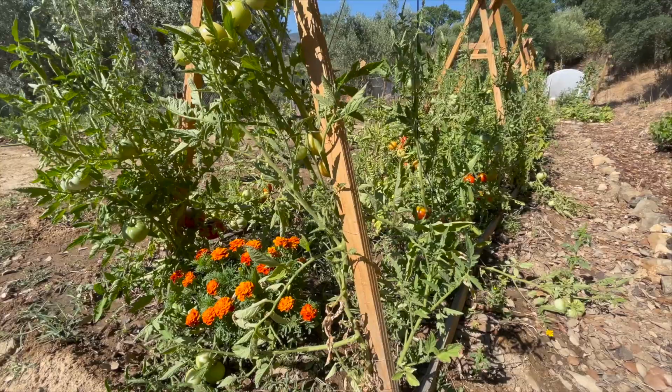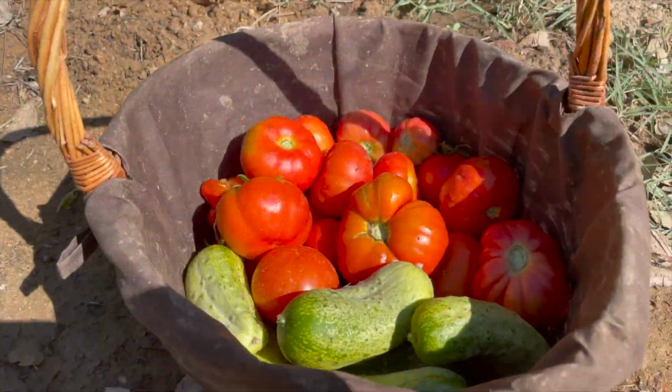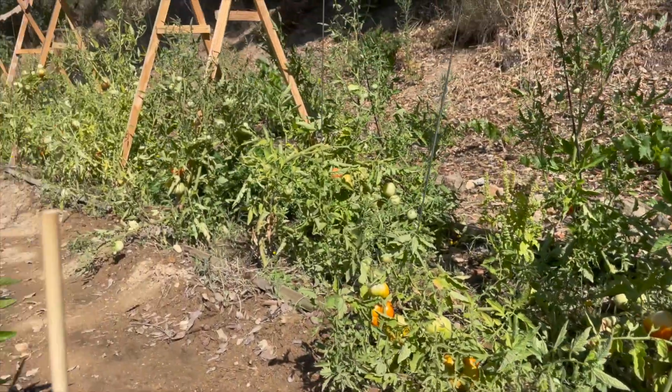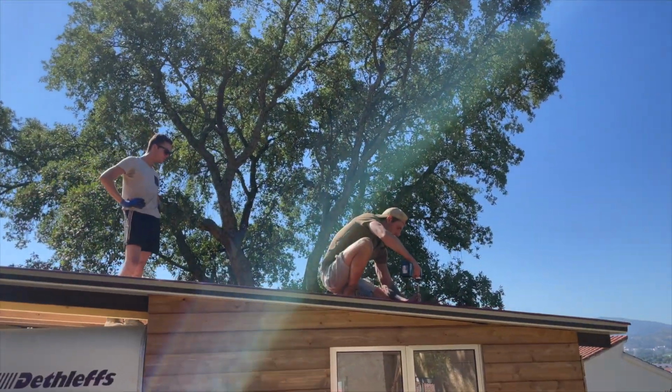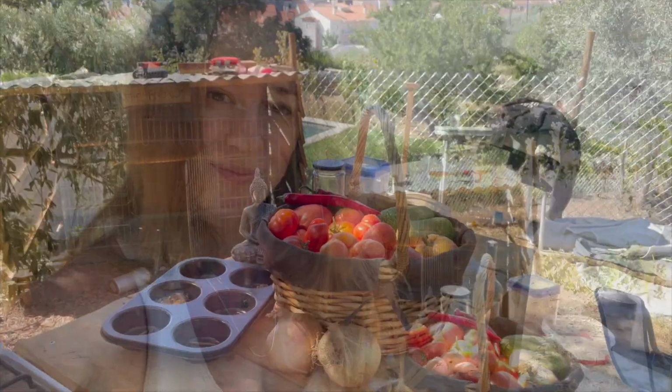Time to harvest some tomatoes. So this is the morning harvest. As you can see here, I got a lot of tomatoes and a lot of pickles, and I'm going to use them now and cook with them.